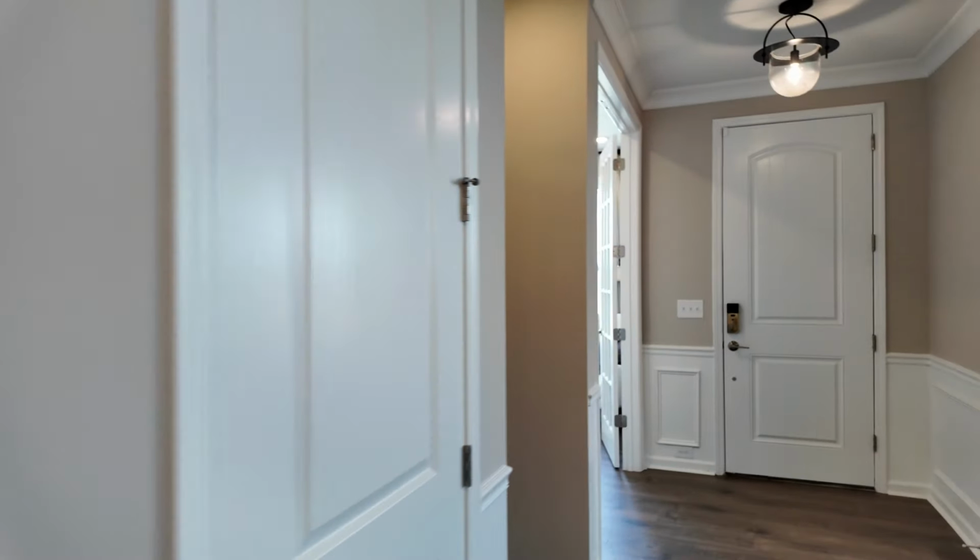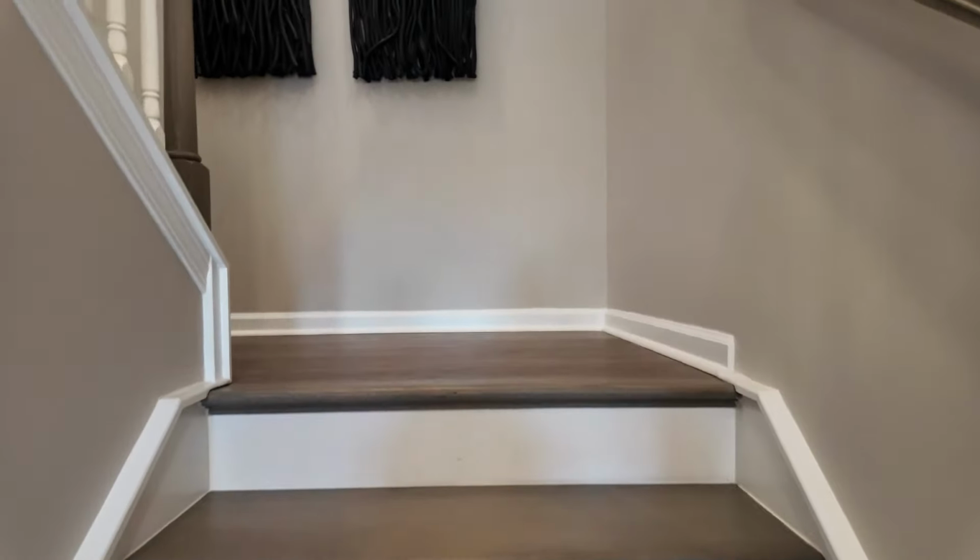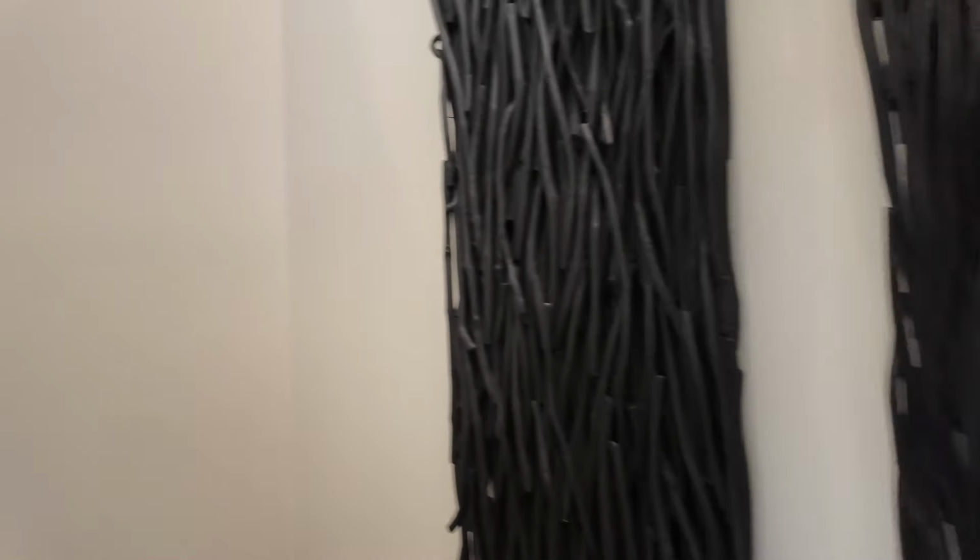Hope you're enjoying this home so far. Oops, I was going the wrong way there, but we're gonna make our way upstairs. We had our assistant over there. I'm not sure if you saw her. But let's go upstairs real quick.